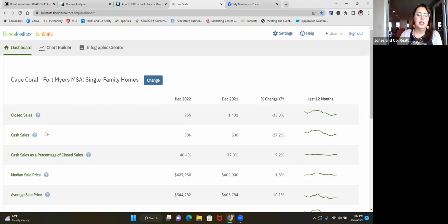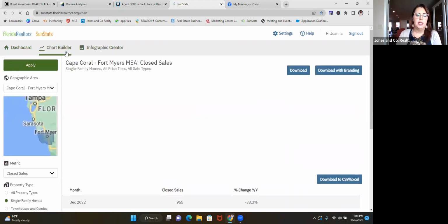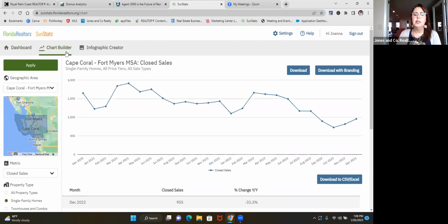But what most of us are using this for, up here on the top, you've got Chart Builder and Infograph Creator. So Chart Builder does exactly as it says. It builds us different charts. I'm not going to go too in depth and show you every single chart that exists out here because it is constantly changing. There are all kinds of different data points that you can pull in here.